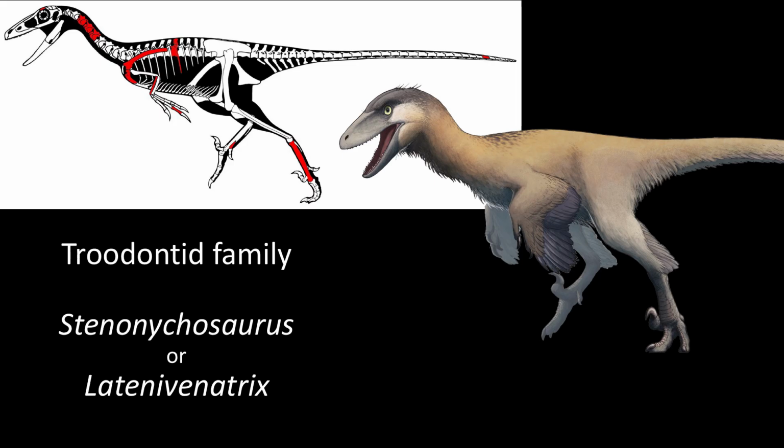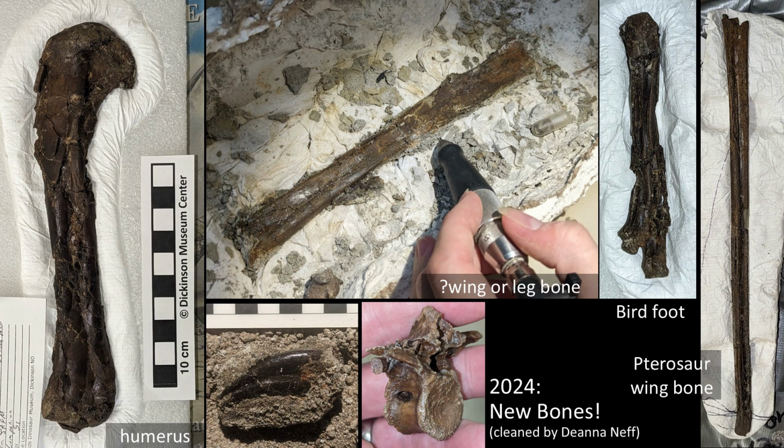Well, this year, those bones are from a Troodontid. We can tell by that frontal bone, the one that fits between the eyes, that these belong to a Troodontid, probably Stenonychosaurus. And this is very rare, so this is a super cool thing to find. And we have more of these small, fragile bones coming out. But it's painting a different picture now.